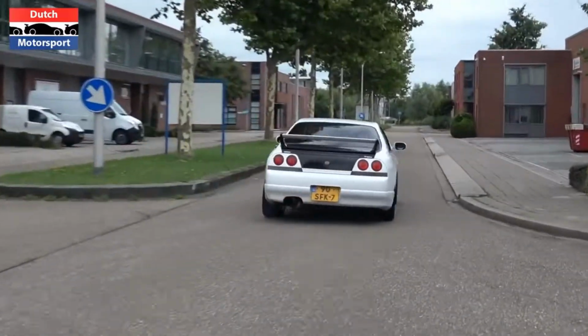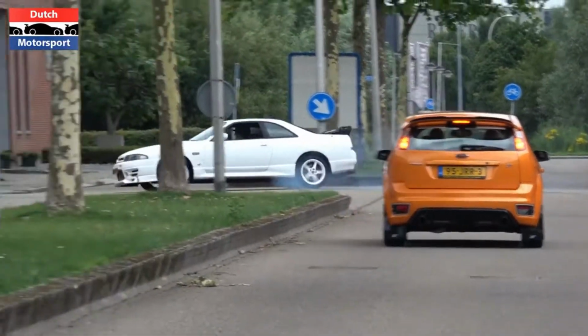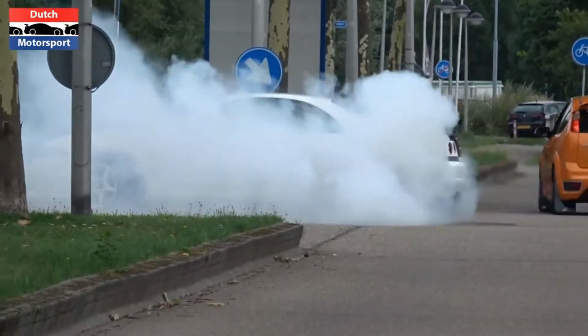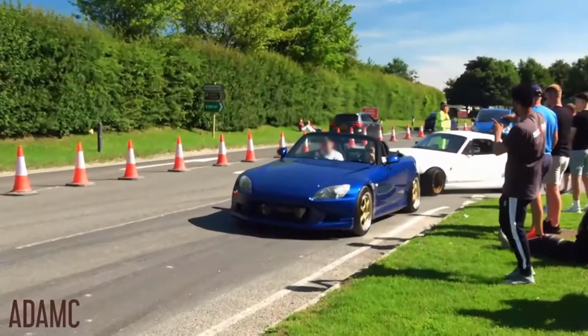By the way, these are in no particular order, so it's just a couple that I take and put into a top 5 or whatever you want to call it. So let's start off with the Honda F20C engine.